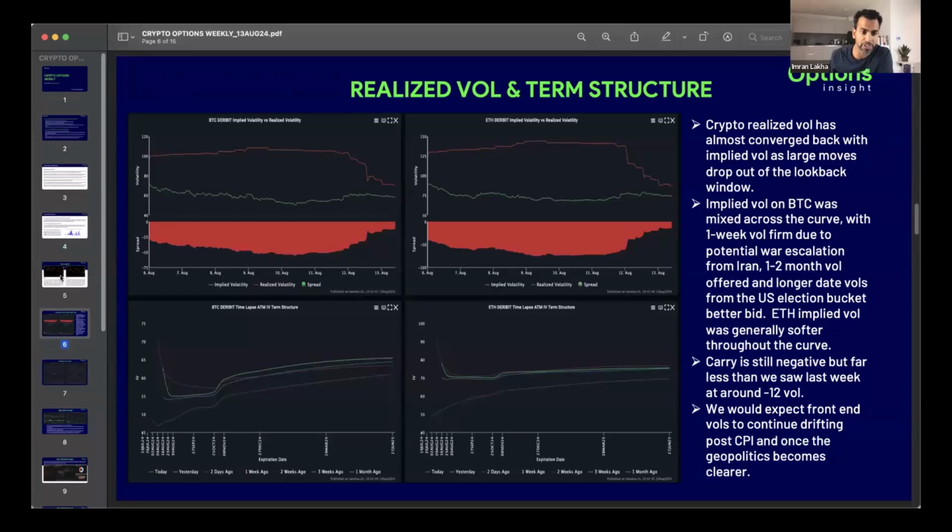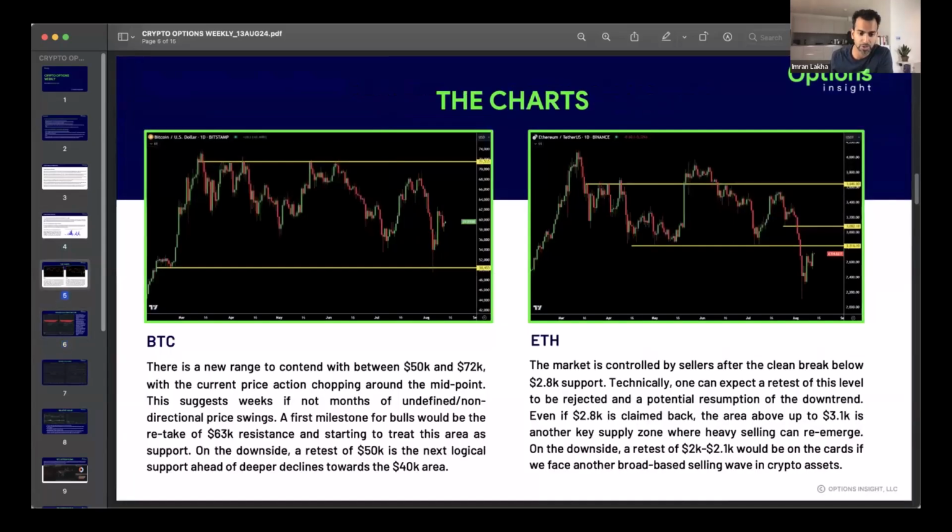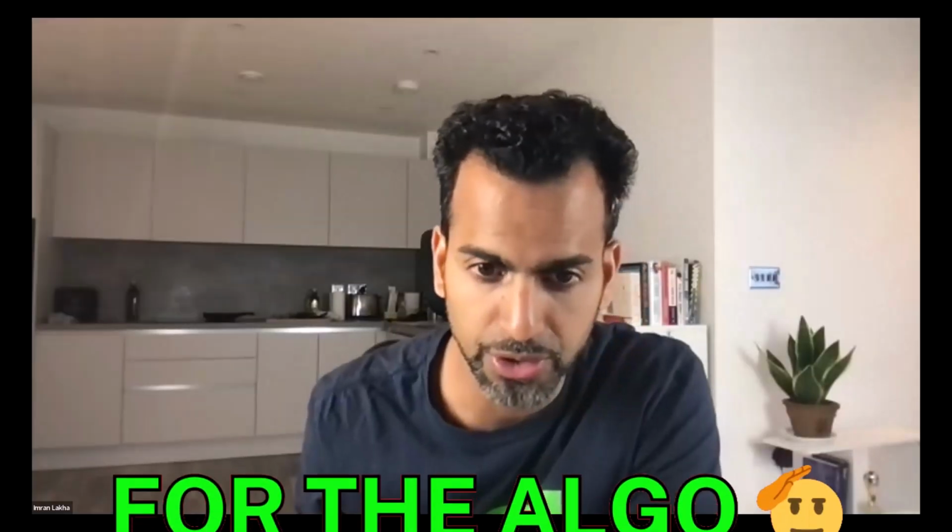Looking at vol, actually, I will do it on the platform to just make it a little bit better and a bit more dynamic. So let me switch the share.